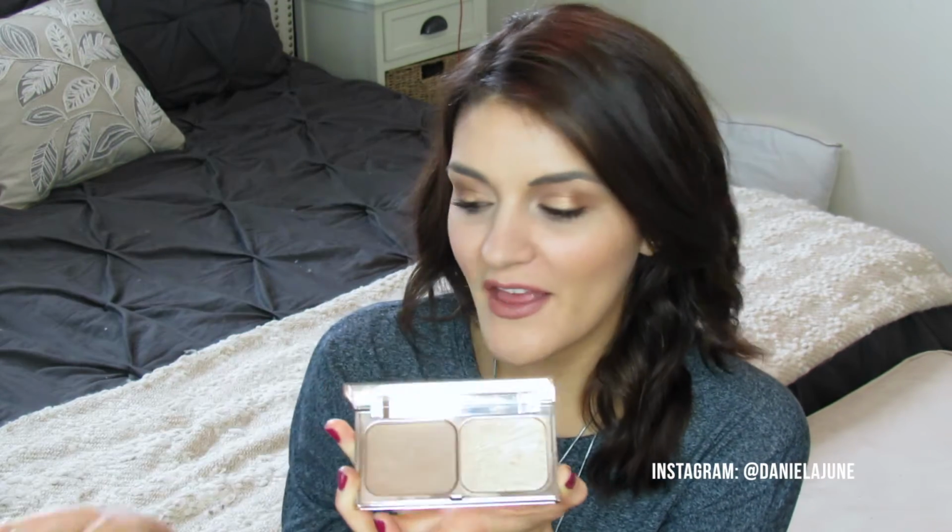I apply the bronzer with my giant fluffy Marc Jacobs bronzing brush, and I just put it all up in my cheeks and on my temples. With the highlight side, I'll go in with an Eco Tools fan brush that I picked up, and this is what I use to apply my highlighter every day. I just apply it on the tops of my cheekbones, and it keeps them looking extra shiny and glam. I absolutely love this. I wear it every single day, including for work. I'm obsessed, guys. You need this in your life.